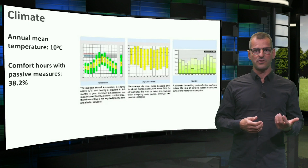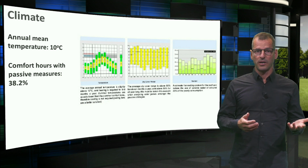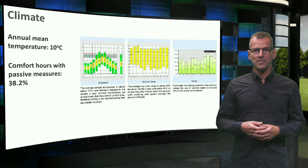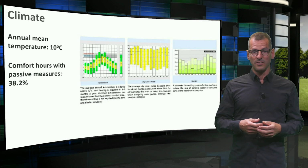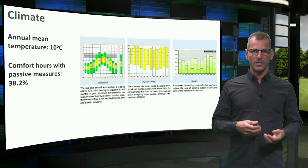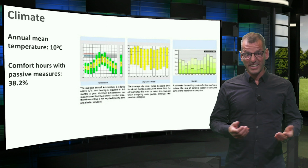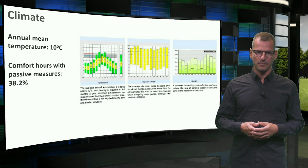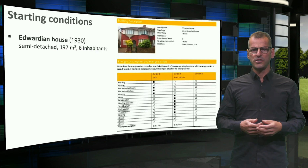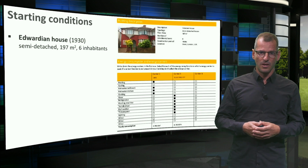London's temperate climate is characterized by cold winters and relatively cool summers, although you know now that this is changing and that cities in themselves are warmer due to the urban heat island effect. Only 38% of all hours can be made comfortable by means of passive design measures alone, so technical help is needed here.